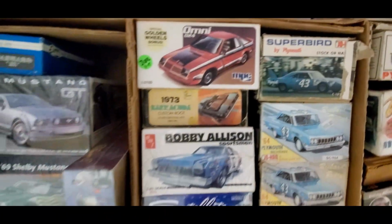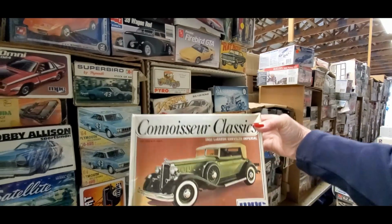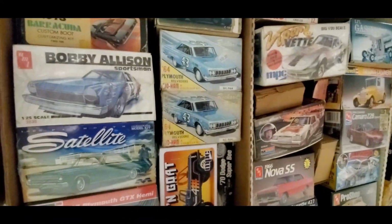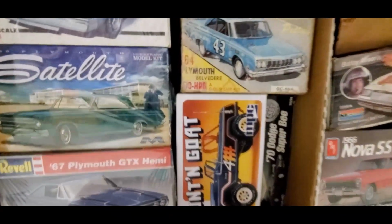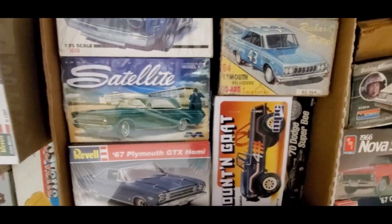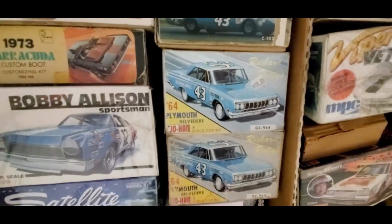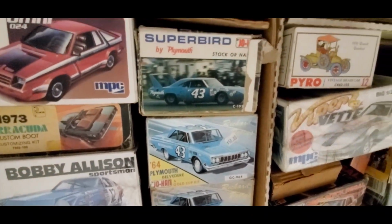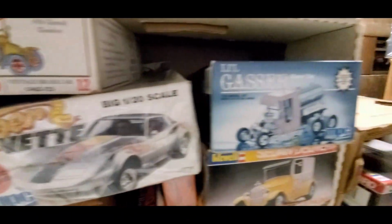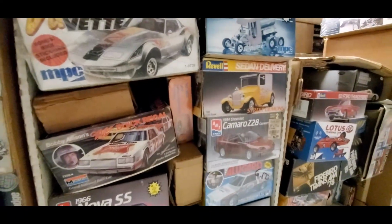Superbird up there. Connoisseur Classic. That's a Chrysler Imperial with LeBaron body. Mountain Goat. That is cool. That's a Jeep Commando. The Super B over there. Richard Petty's. Wow. 1906 Renault. Little Gasser show car. Some cool stuff.